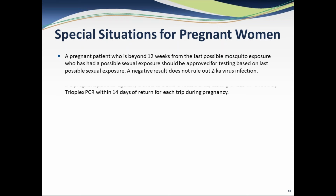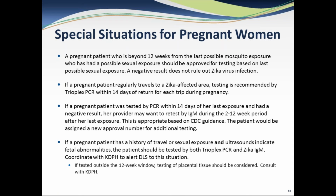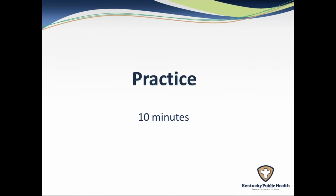And lastly, if a pregnant patient has a history of travel or sexual exposure and ultrasounds indicate fetal abnormalities, the patient should be tested by both PCR and IgM. And we will certainly work with you all on this situation. We'll have to alert the lab before this is done.